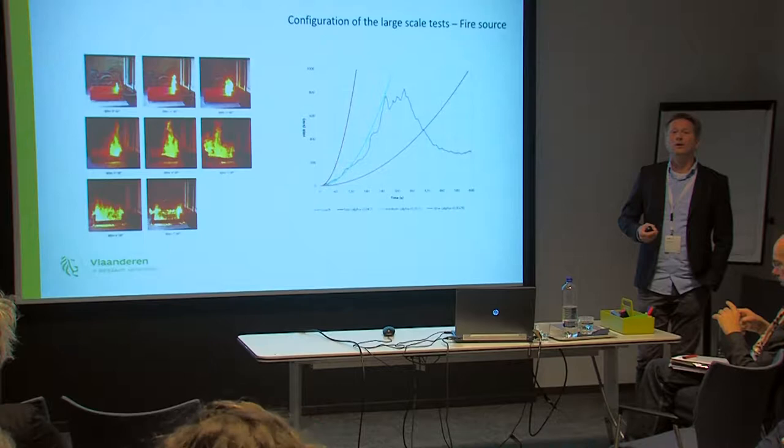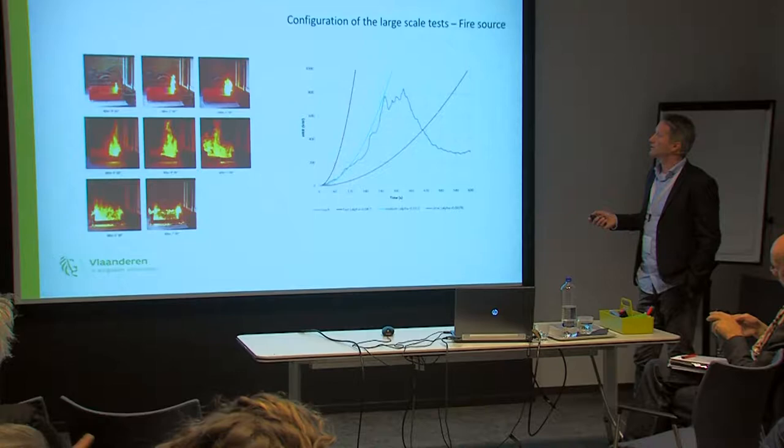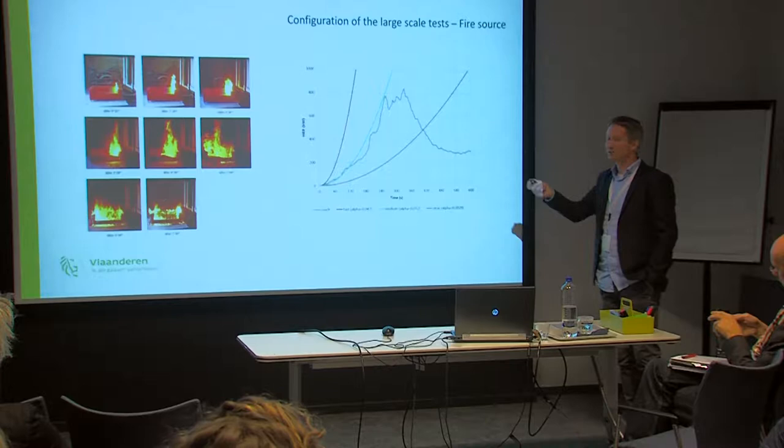Under a hood? Under a hood, yeah. And good that you mention it. You see here, it's very clear, but it gives so much soot that at a certain moment, the hood cannot extract anymore. And you see the influence of that. So it was under a hood, yeah.